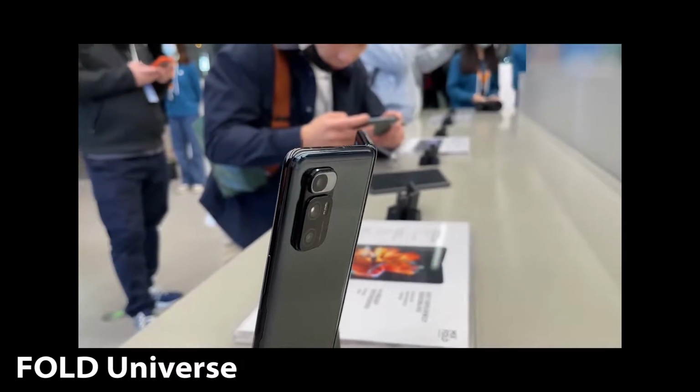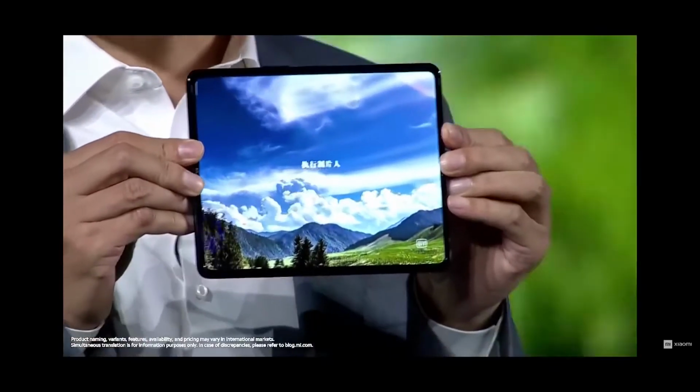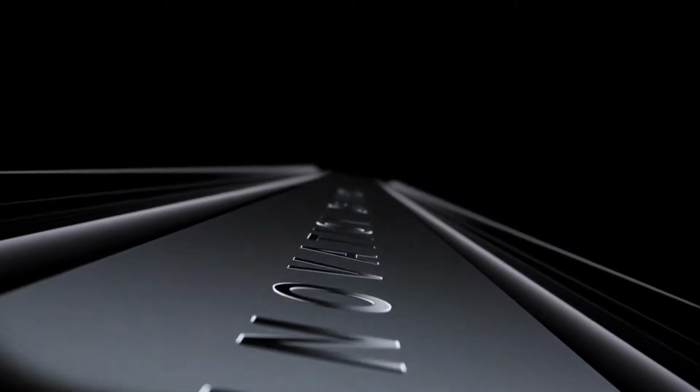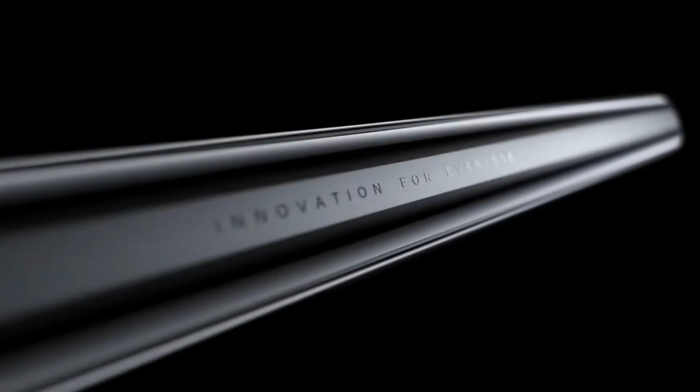Xiaomi's next generation foldable device is going to be the Mi Mix Fold. Today Xiaomi joined the foldable smartphone race with the first device with a flexible screen, the Mi Mix Fold. This phone features some really futuristic technologies such as a liquid lens and an in-house developed chip. The first thing is obviously going to be the design and display of the Xiaomi Mi Mix Fold.